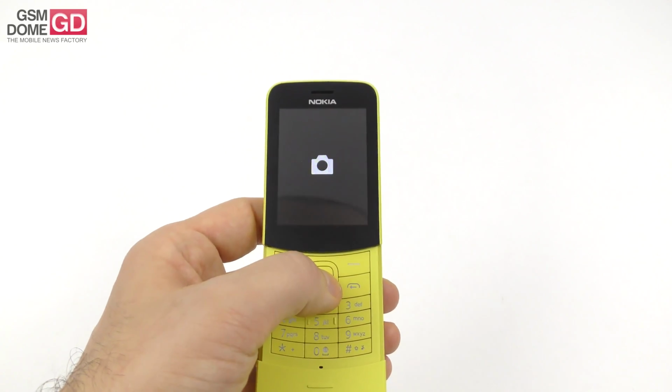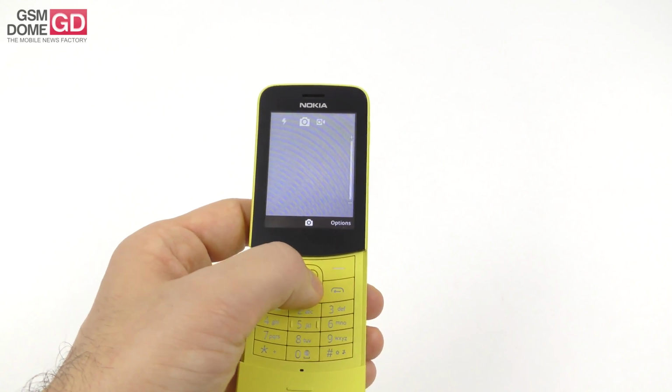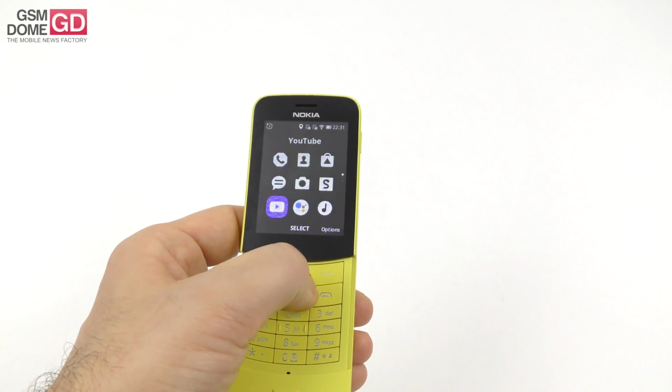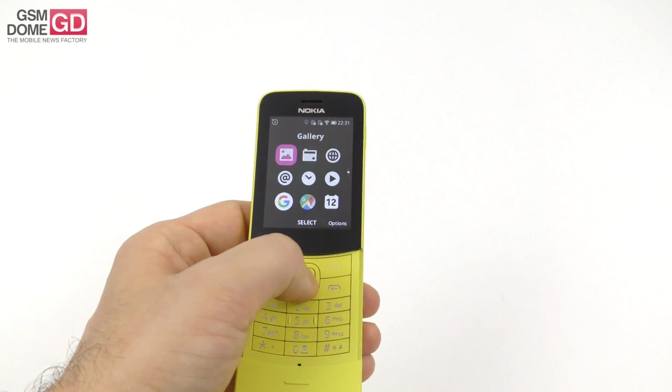Go to the camera. This is the interface, and you can also film in 3GPP format. And let's see what else. YouTube, assistant, and gallery. Here we go.